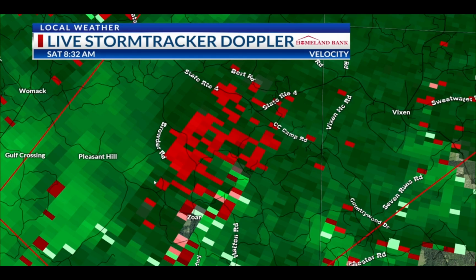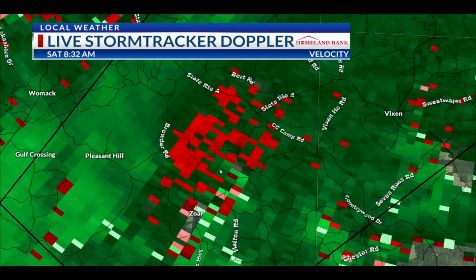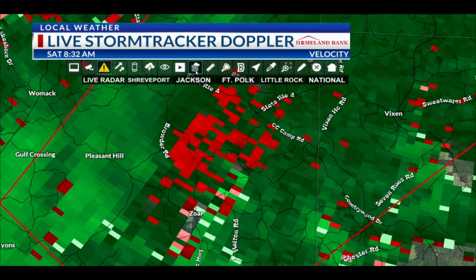These are quick moving storms, and that's why these polygons are so large. They're very extended, so you have more time if you are towards the end of it to get into your safe place. So areas like State Road 4, Birch Road, Camp Road, I believe this is Browder Road, just to the east of Pleasant Hill. You need to be where you need to be. You've had a lot of time to get there.